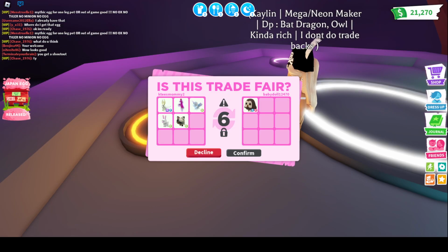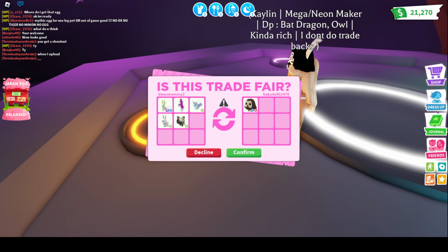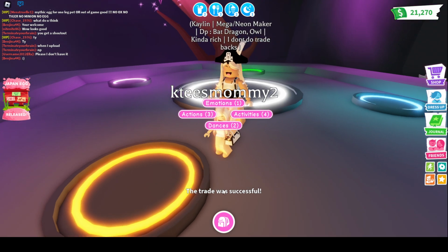No way, you guys. I am right here with my daughter, Kay, and we were talking, and she was willing to trade Latte, her owl, and I'm giving her probably the best offer I've ever gotten, so I am so hopeful. I'm giving a Mega Fly Goldhorn, a Neon Alicorn, a Neon Bunny, and a Neon Luminous Black Mummy Cat.